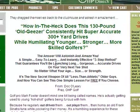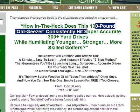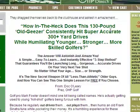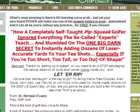Here's another one for the golf market. How in the heck does this 130-pound old geezer consistently hit super accurate 300-plus yard drives while humiliating younger, stronger, more skilled golfers? Okay, old geezers that weigh 130 pounds aren't supposed to hit the ball far, but this one is, so that's the hook. That's the incongruent juxtaposition.